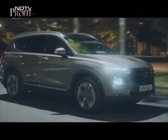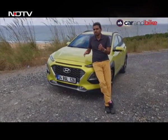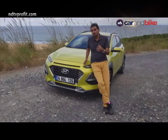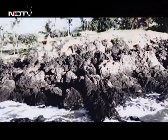You've already got it on the new Santa Fe that's been released just a little while ago. Now the other point here, not too many other manufacturers have yet caught on to the trend, even though everybody's talking about it, and so it helps the Kona really stand out in the crowd.